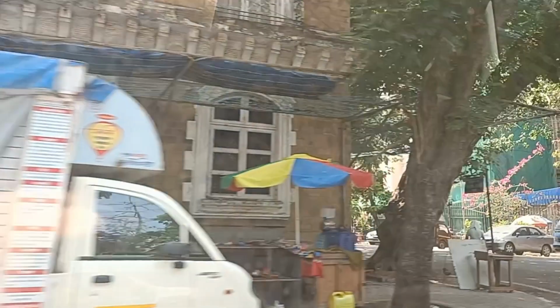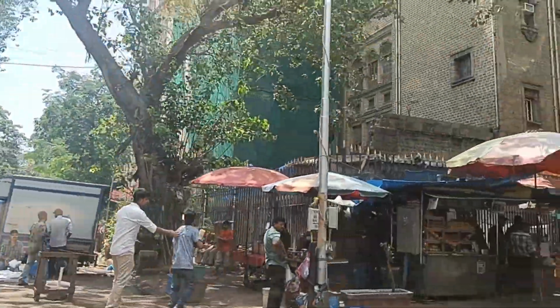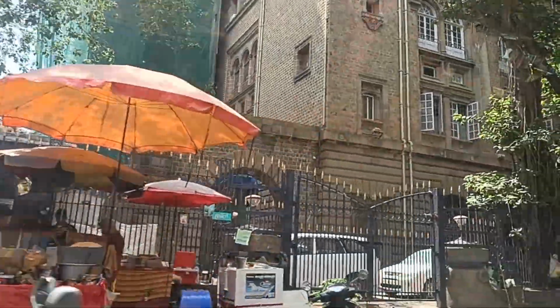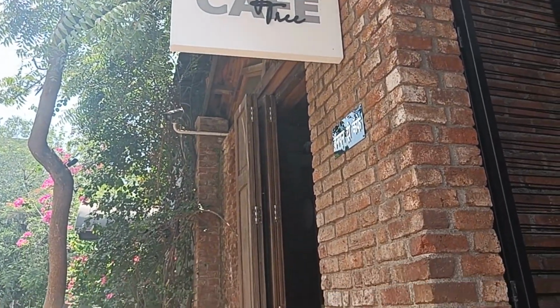So you can see the ambience, it is really welcoming and it has positive vibes, and I recommend all the people to come to this place and support the restaurant to grow.